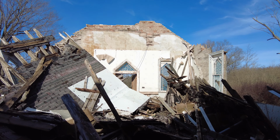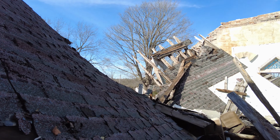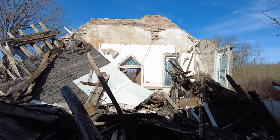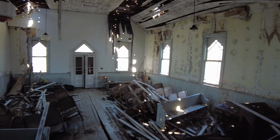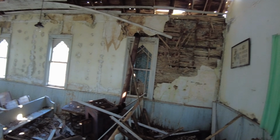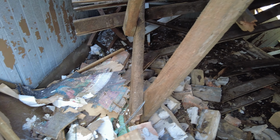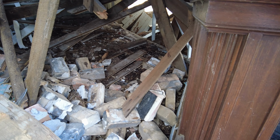Okay, guys, so I'm gonna do my best here today to show you some before and after, now and then footage from video and photos of what this place looks like now and what it's looked like over the years. I've almost been here every year. There might have been a couple of years in between where I didn't actually come, but for the most part, guys, I've been coming here every single year to document the destruction and the decay from Mother Nature and what she has done to this abandoned church. And this year, guys, she had enough.